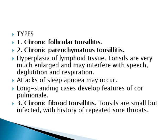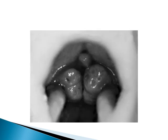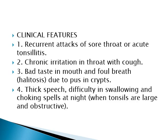We have the chronic follicular tonsillitis. This chronic hypertrophic tonsillitis, very big tonsils, will lead to sleep apnea. The patient will have recurrent attacks of sore throat or tonsillitis, chronic irritation of the throat. He will have halitosis, thick speech, difficulty in swallowing, and choking spells at night, which will point to sleep apnea.